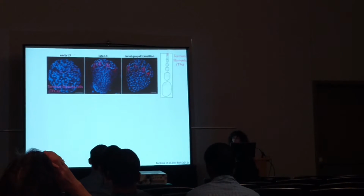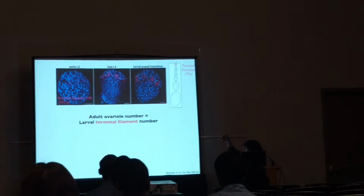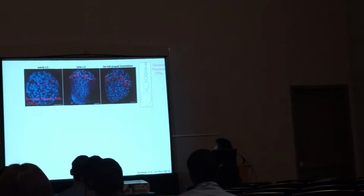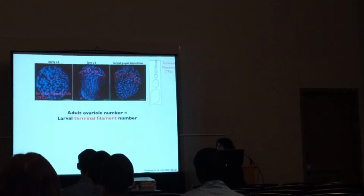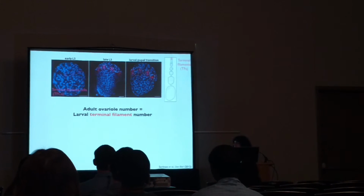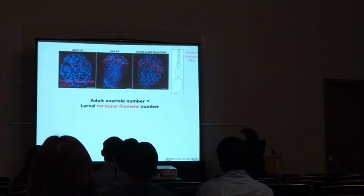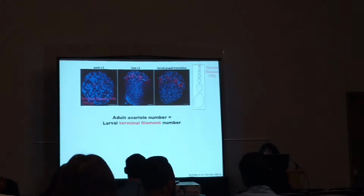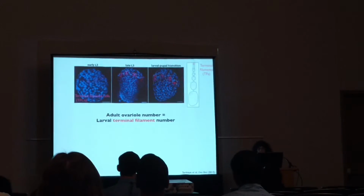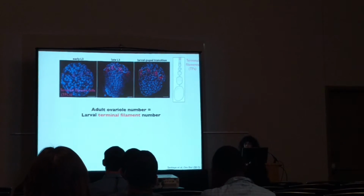And what happens during development is that these cells surrounding the TFs move down into the bottom of the screen. Oops, well, I went ahead of myself. To engulf all the other cells. The TFs serve as a beginning point for an ovariole to form. My work and works from other labs have shown support that ovariole number is determined by the number of terminal filaments that form during development. And I compared development of some melanogaster subgroup species and found 2 developmental mechanisms that can change the number of these terminal filaments.